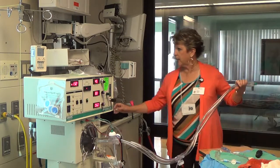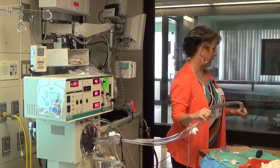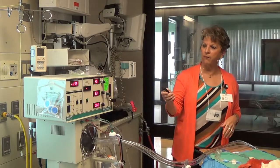Much longer circuit, do not interchange your circuits. You guys know that, right? You can't put an A circuit on here or a B circuit there. Okay, you guys already know how the mushroom valve works.